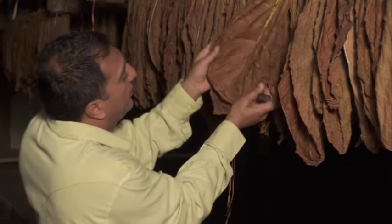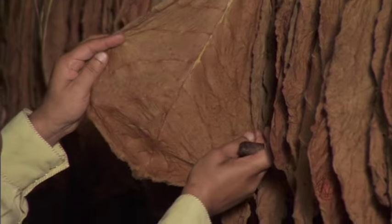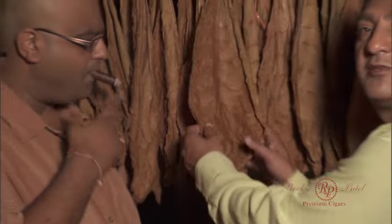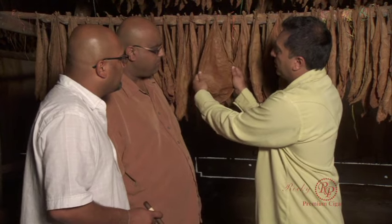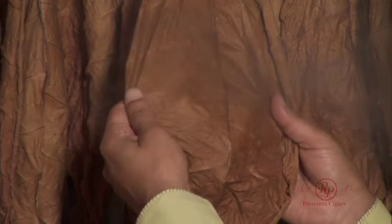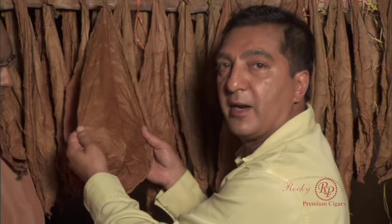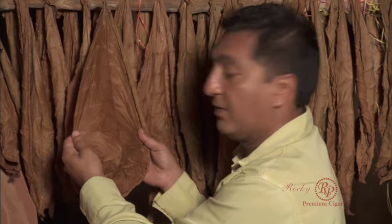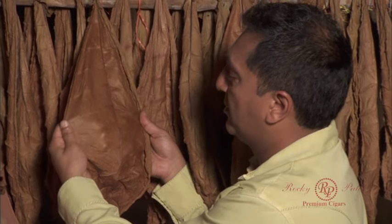Gorgeous leaves, healthy, nice color, even. You don't get any rain spots on them. Beautiful. Look at this beautiful Corojo wrapper. Gorgeous curing, perfect curing here. Calfrista, look at the oils. Even pigmentation, nice oils, even color, beautiful texture. This is what happens when you take time with tobacco. Perfectly controlled climate, temperature and humidity, and time. And end result is this gorgeous golden brown wrapper that's gonna go on one of these Edge cigars. I hope I get one.